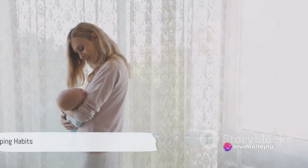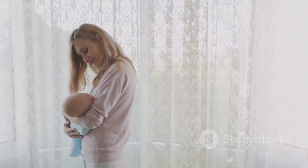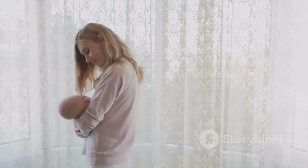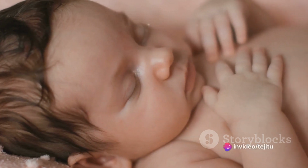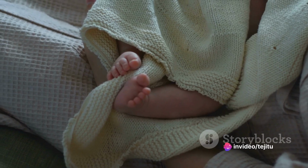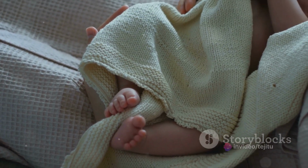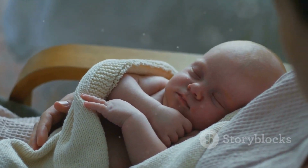First off, safe sleeping habits are crucial for newborns. It's essential to create a secure and comfortable environment for your little one to dream peacefully. One of the most critical practices is to always place your baby on their back to sleep. This position reduces the risk of SIDS, or sudden infant death syndrome, more than any other sleeping position.